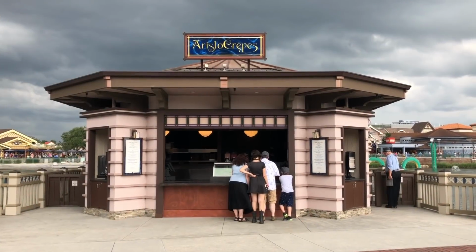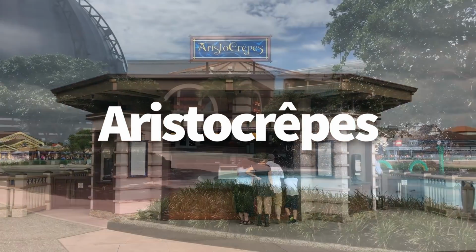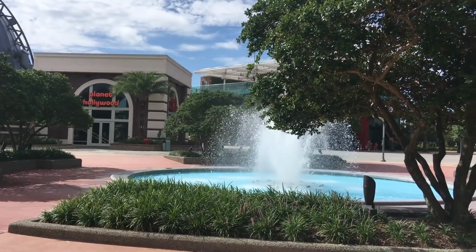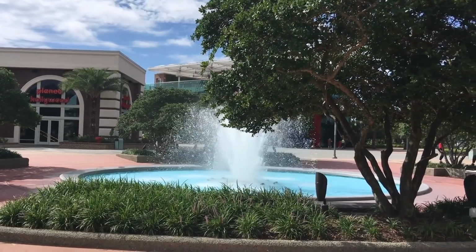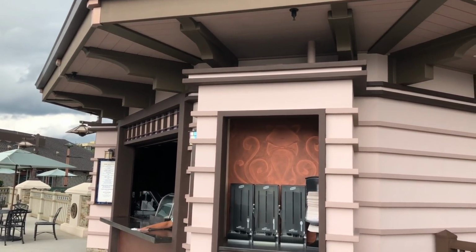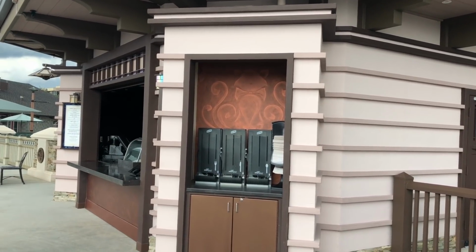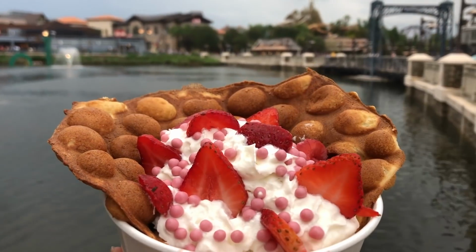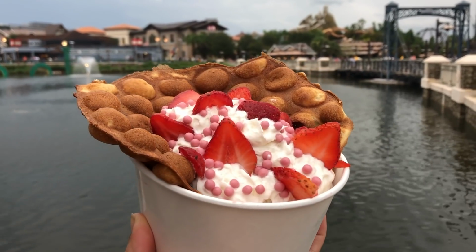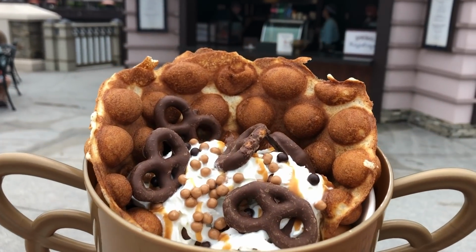We also want to mention Aristocrêpes. Now, this is another random little kiosk that nobody would really expect anything to be at. But over at Disney Springs, this place has surprised us a little bit, and it's definitely on our radar. So it's open rarely. It opens starting at noon on weekends or 4 p.m. on weekdays. So if you're in Disney Springs, note those times. And this kiosk is super easy to pass by. But now they've started selling 2 incredible bubble waffle varieties, which we talked to you about the bubble waffles here on DFB Guide before.